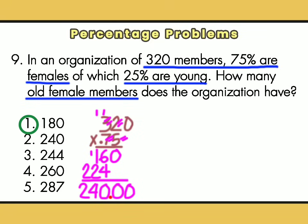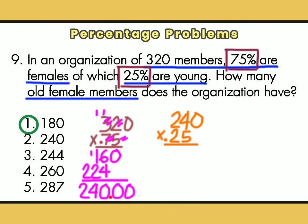Kailangan naman natin itong i-compute. Since 75% is equal to 240, so para makuha natin kung ilan si 25%, we will multiply 240 times 0.25 kasi nga sabi dito, 75% are females at sa 75% na yun ay 25% ang mga bata or young. Convert 25% to decimal form, that is 0.25. So, 240 times 0.25. Ignore muna natin itong zeros, no?